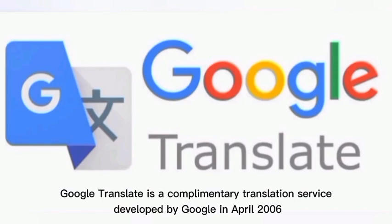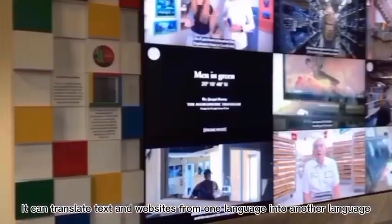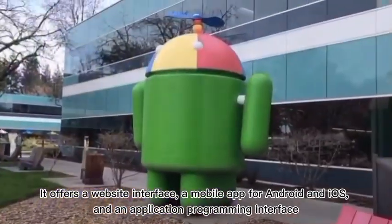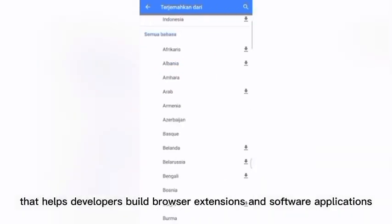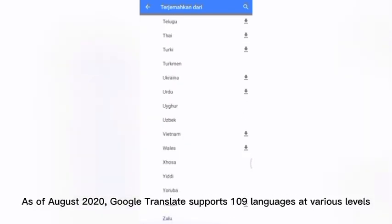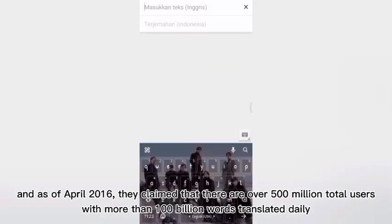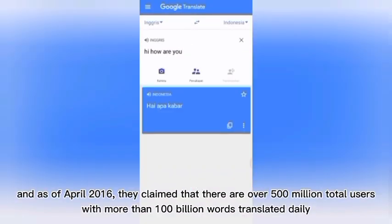Google Translate is a complimentary translation service developed by Google in April 2006. It can translate text and websites from one language into another language. It offers a website interface, a mobile app for Android and iOS, and an application programming interface that helps developers with browser extensions and software applications. As of August 2020, Google Translate supports 109 languages at various levels, and as of April 2016, they claim that there are over 500 million total users, with more than 100 billion words translated daily.